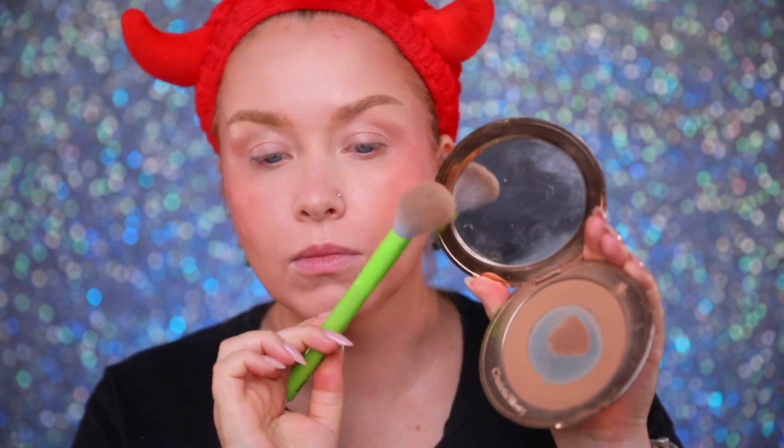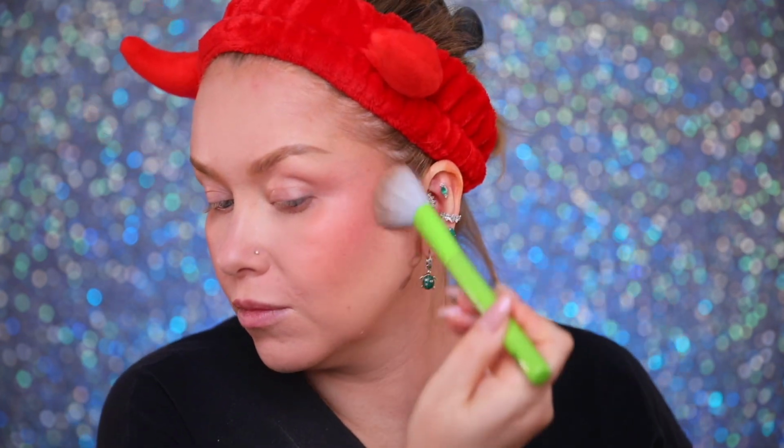I'm not like the biggest fan because it's thin and might accentuate pores, texture, or peach fuzz. It's not the best for me. Next, I'm using one of my favorite products. I've hit pan on it, applying it over the powder and previous cream bronzer and contour.